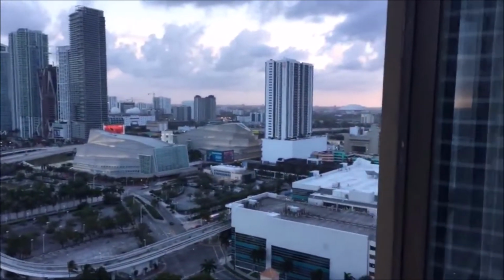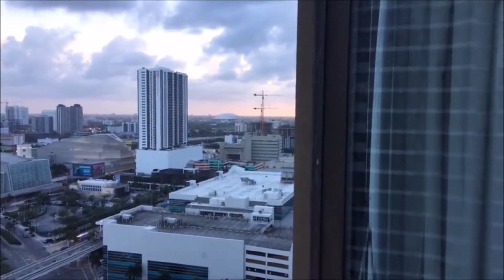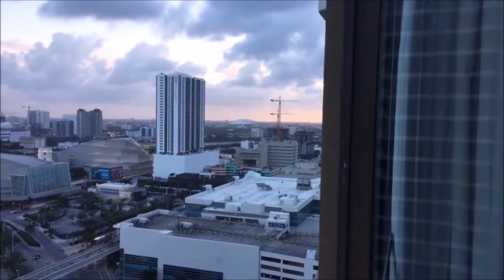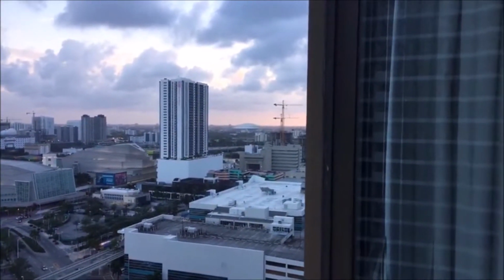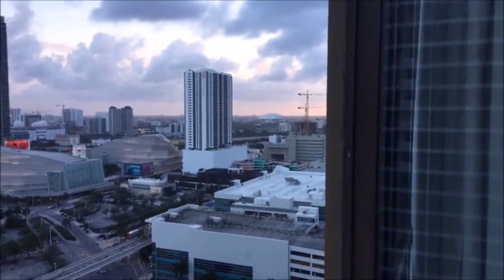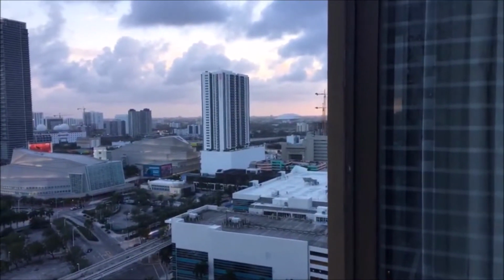Now, I'm going to try to get you to look. Between that tall building right in front of you and the crane on the right is another big white building. That is where the Florida Marlins play. That is their stadium. And it's kind of hard to tell, but if you basically made a straight line between here and that building and stopped in the middle, that's kind of sort of where the proposed new David Beckham Stadium would be.